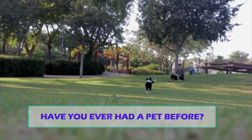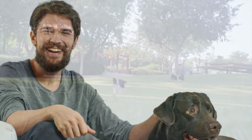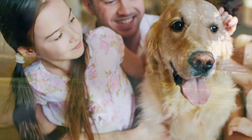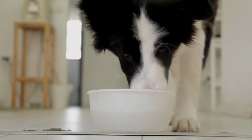Have you ever had a pet before? Or imagine how happy a man can be with a pet. A pet can be an awesome addition to your sweet home. They give amusement, comfort, and company every time. They can also be a super realistic way to teach your kids about responsibility.